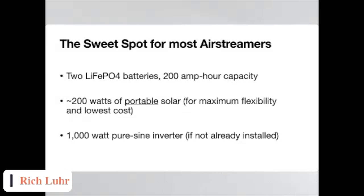I think portable solar is the way to go for most people because that way you can run it out on a cord where the sun is, as opposed to helping the sun hit your Airstream. You can put the panels where the sun is shining. And if you don't already have a 1,000-watt inverter installed in your Airstream, which does come with a lot of Airstreams, I would recommend a 1,000-watt pure sine inverter, and that will allow you to plug in all your appliances that you typically will use. So that's kind of my recommendation for the sweet spot.